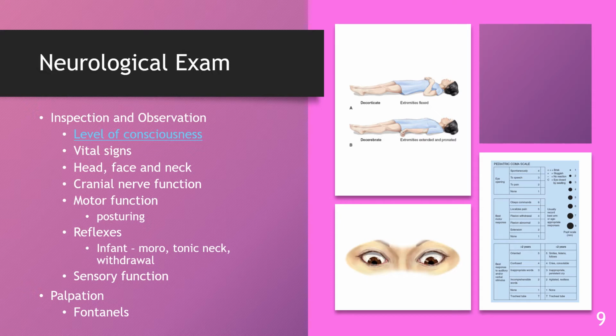We can also look at reflexes, and we've talked a little bit about these in our infant growth and development chapter. So just be aware that all reflexes typically disappear around 3 to 4 months of age, except for Babinski, which should disappear around 1 year of age. Sensory function is what it is, right? We're testing the function of our sensories.